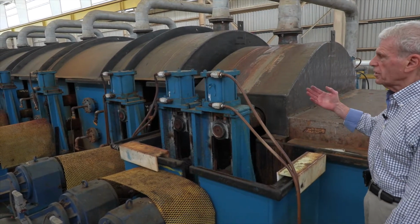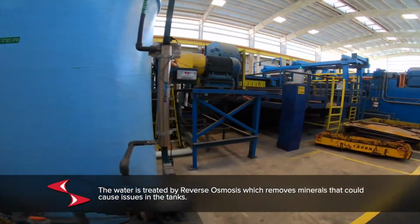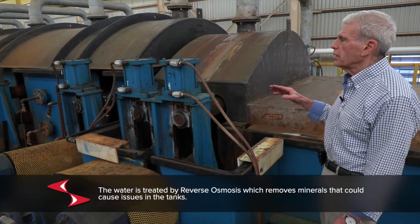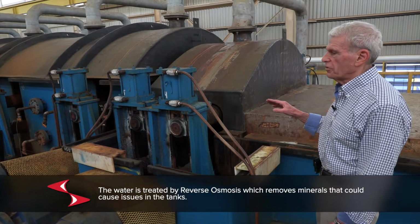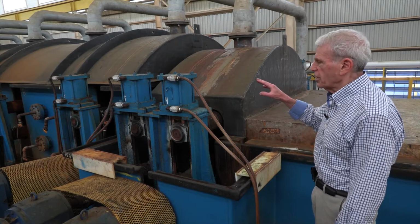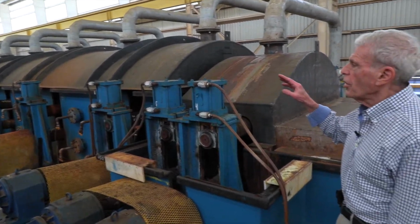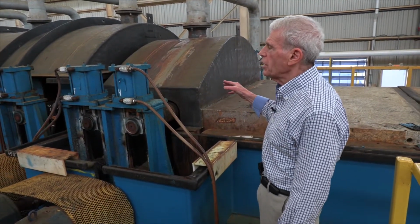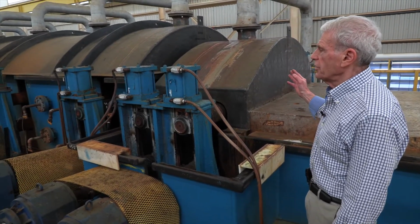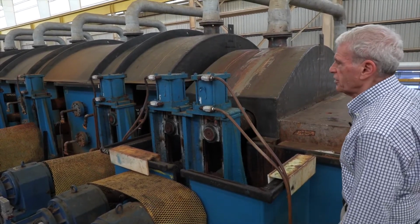This water is specially treated. It's called RO system. So we use a special water treatment on all the water that gets used in this cleaning system. The water here is also heated, again through the same steam power that comes from boilers that create the steam to heat the water just like it heats the acid.